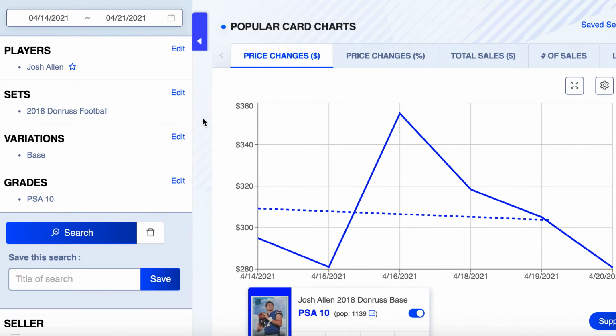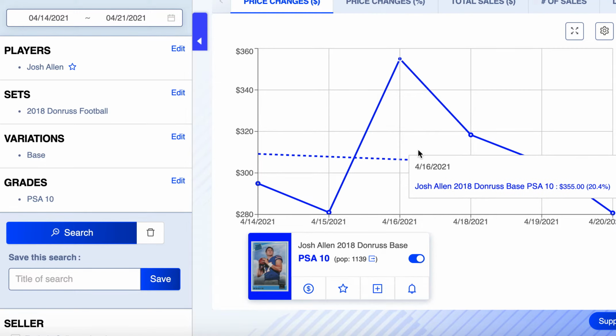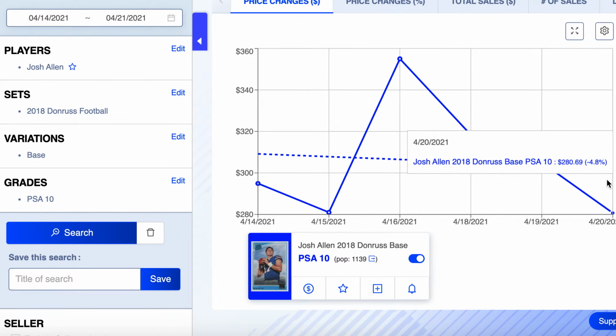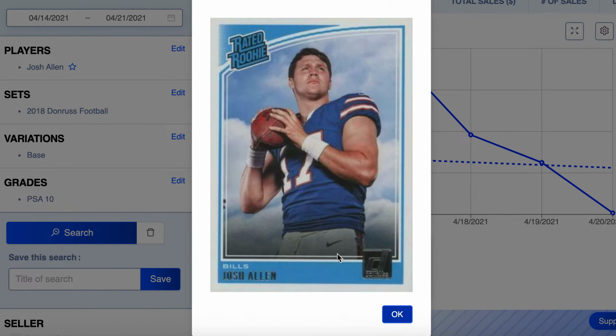Now, let's see here. This card started the week at $294, had a high sale of $355. That one's sketchy. Then $318, okay. And then $305, and now the latest one is $280. I'm shocked. These people are getting deals.